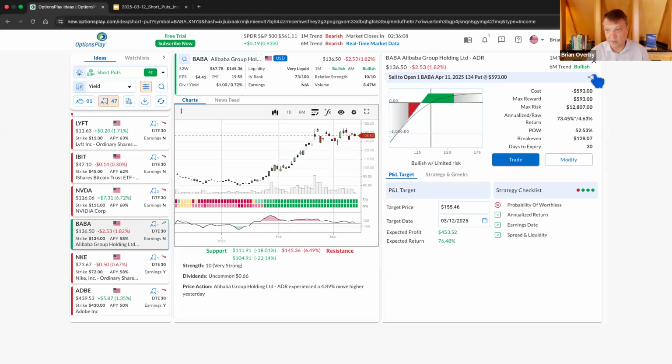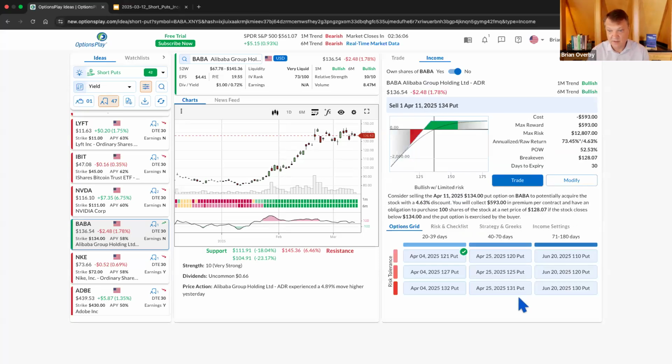And once again, if you close this out, it will show you things that match your risk tolerance within your options grid. And I guess I'll have to sign out and come back in to have that change.